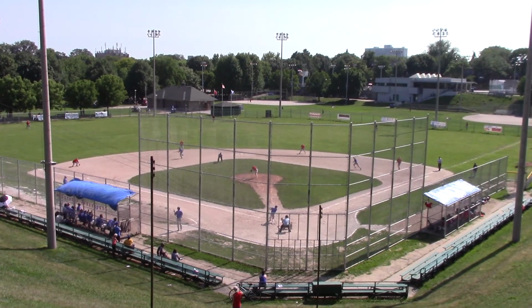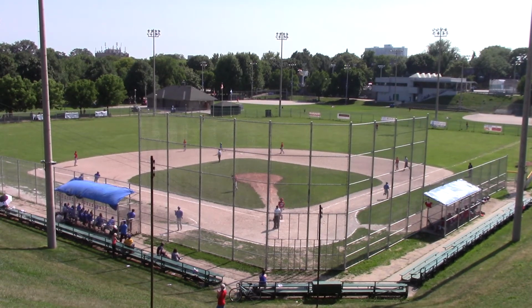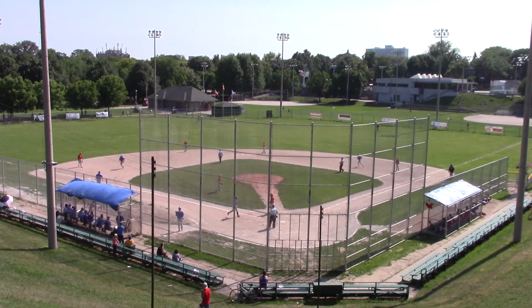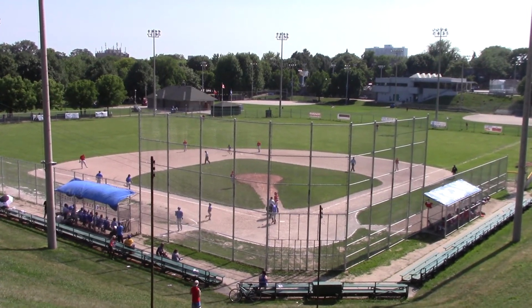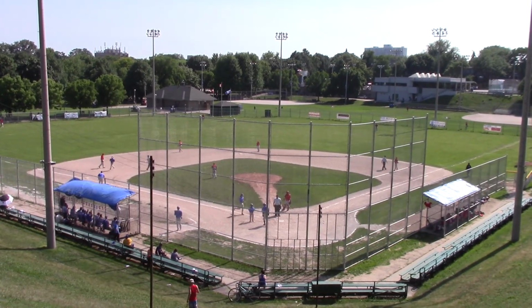And here's the pitch from Wood, and that's lined, and that's a going. That is not coming back. That is over the left field fence. Grant Tamani adds on in a big way to this lead for the Maple Leafs, and now it's 13-1.